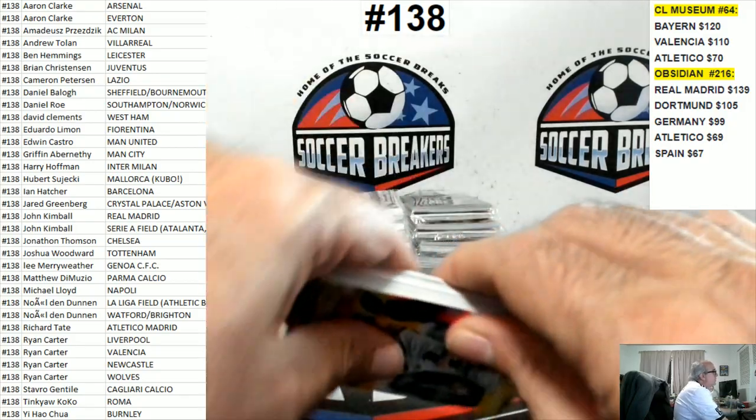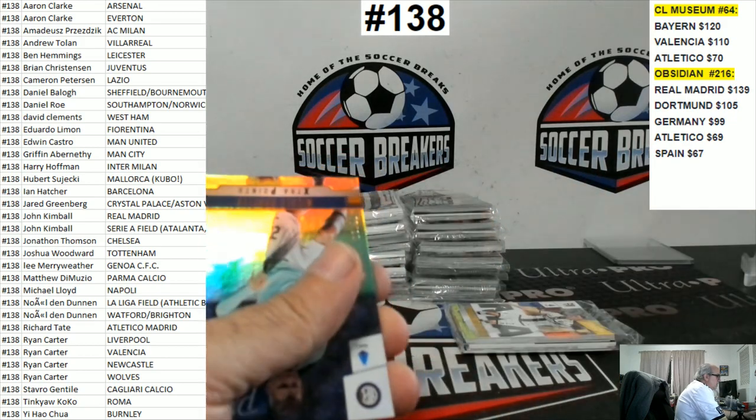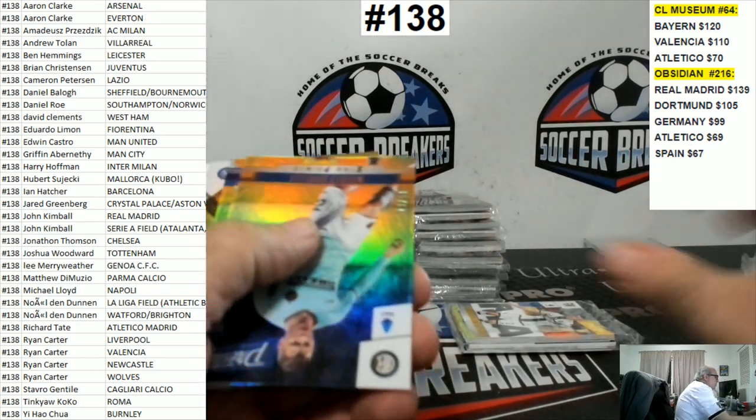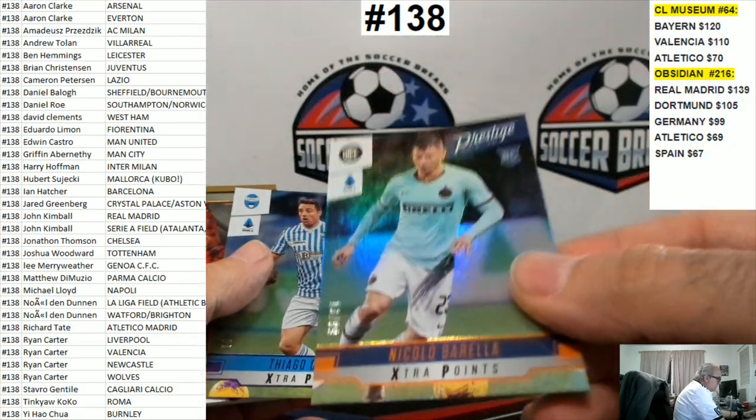Yeah, on the base cards especially, the base cards are horrible for Museum. The autograph and patch cards aren't so bad, but the base cards and the numbered base cards, a lot of them have damage.